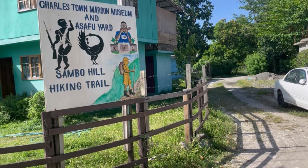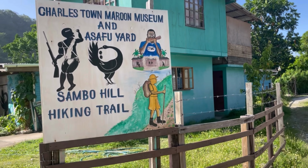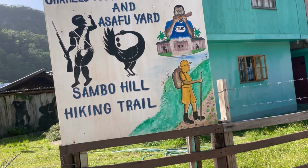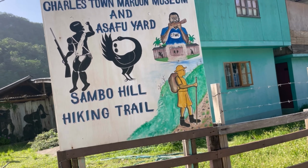Maroon Museum. For those of you who don't know what a Maroon is, in the 1400 to 1600s, they're basically slaves that freed themselves. It's like in the States, they had the Underground Railroad where slaves escaped and freed themselves. In the 1400s, the Spanish, Christopher Columbus included, discovered Jamaica, and they brought over African slaves later on with them.